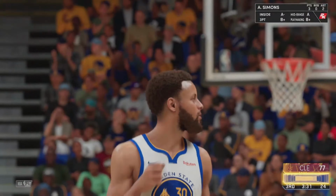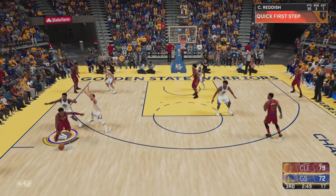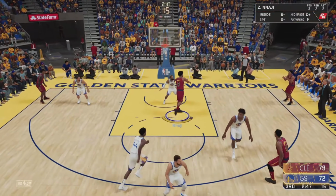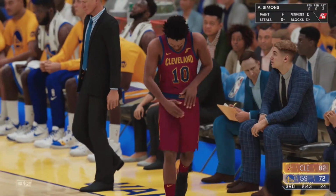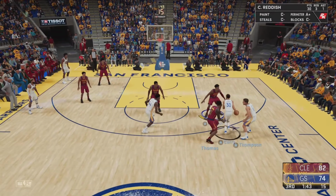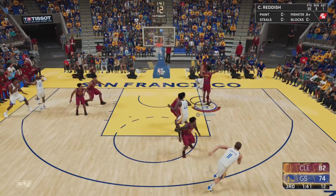However, Steph Curry is still making his shots. Steph Curry's career high is 54. He has a legit shot to break that tonight. 79-72, Reddish is being double-teamed. That means somebody's wide open. That somebody happens to be Anthony Simons.